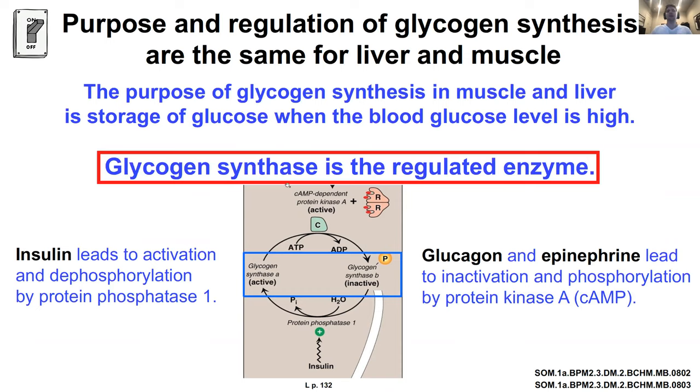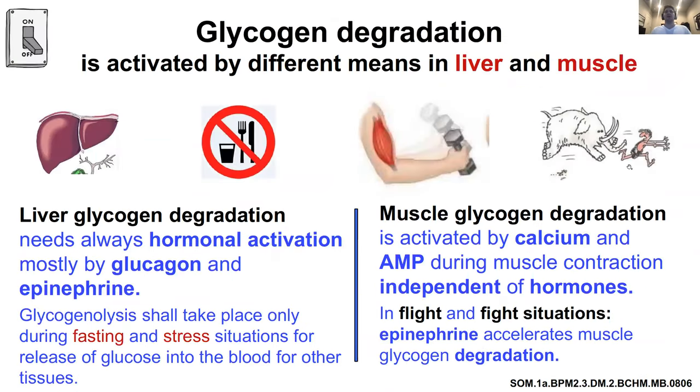Glycogen synthase is the regulated enzyme in making glycogen. That's good, right? You'd want the synthase that's actually synthesizing glycogen to be the regulated step. The slide's coming up. Hold on. I'll get into the formation of glycogen in a second.